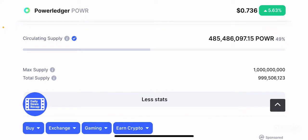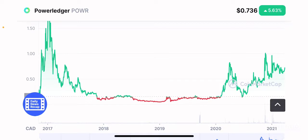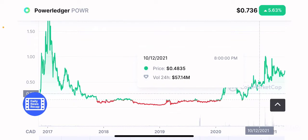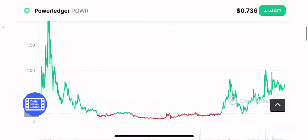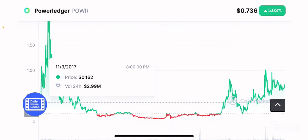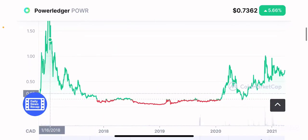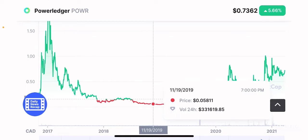If you scroll below, you can clearly see that the token has rebounded since we last covered it. I think we covered it at a point where the token was being listed on Coinbase, and after the Coinbase listing, the token definitely pumped, and then it dumped, and now it's starting to rebound, right? But if you take a look at the historical price, you can clearly see the token was worth 16 cents per token as of 3rd of November 2017. It reached an all-time high of $2.50 before crashing back down to an all-time low of about 6 cents per token as of 29th or 31st of October 2019, and then it was moving sideways, didn't really show much action.